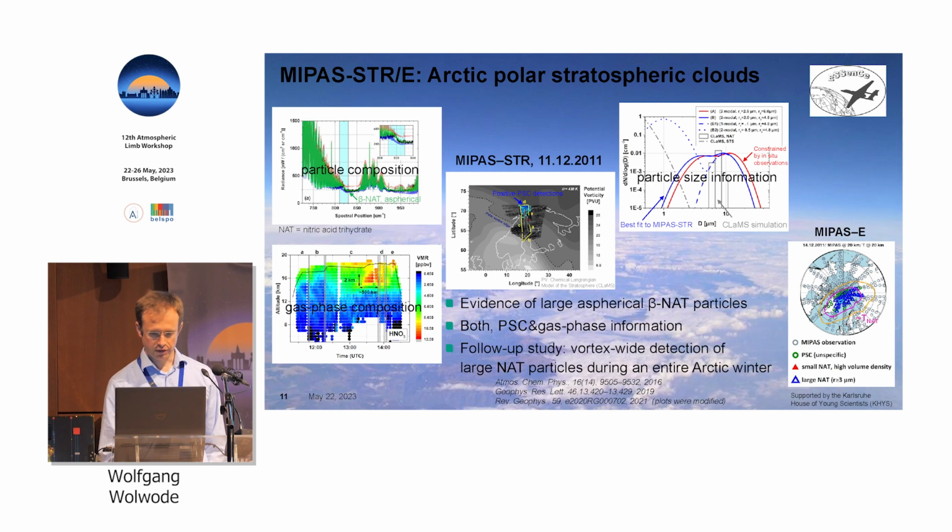So briefly here, you can see the flight track. Most of the flight was in the vortex. Here we had positive PSC detections. And with these observations, I would like to illustrate the versatility of FTIR limb emission sounding. So we had information on the gas phase composition. So here you can see gas phase nitric acid and the denitrification layer directly below the flight path here.